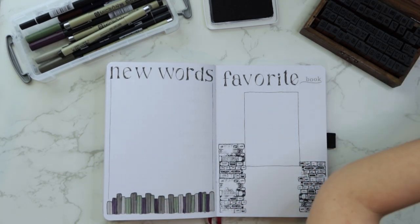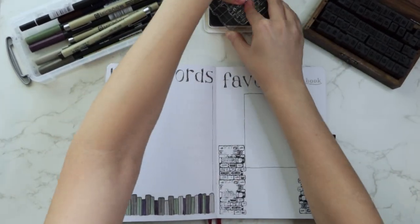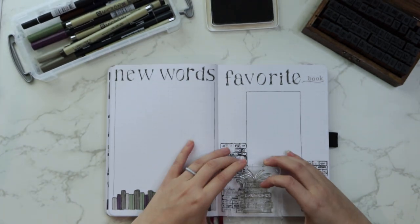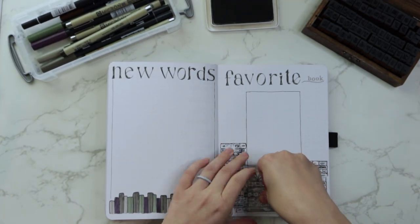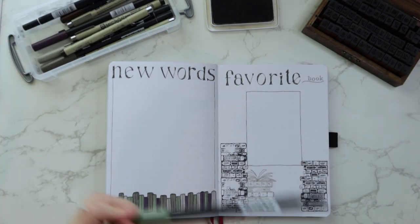Right there, I was just kind of seeing which book stamps would work the best. I just knocked my tripod all over the place. Sorry about that. And then I'm just going to color all of these in to match the books on the new words page to make both of the spreads a little bit cohesive.